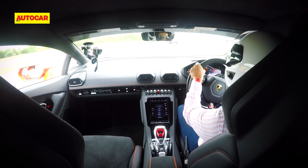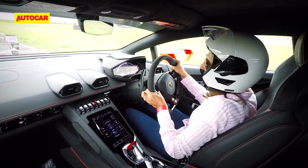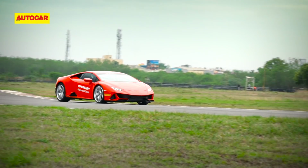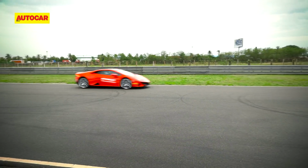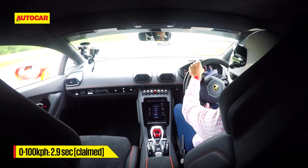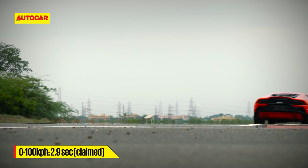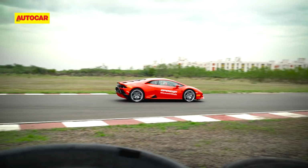There are 3 modes and we get into Corsa, that is the full-on track mode. In Corsa, you're only allowed manual shifts. And as I whip through the gears, the upshifts come with a nice whoomp of torque. Power is up on this version and it carries you to the 100 mark in just 2.9 seconds. And we can carry some real speed into the corners.